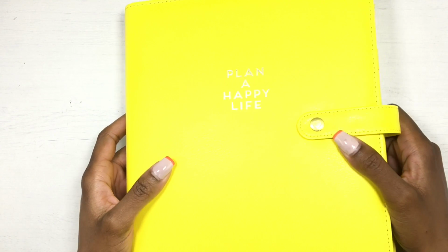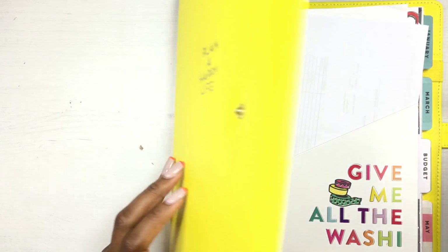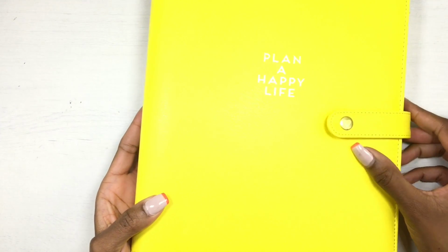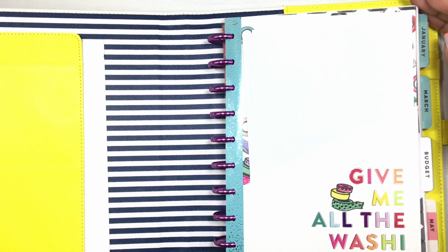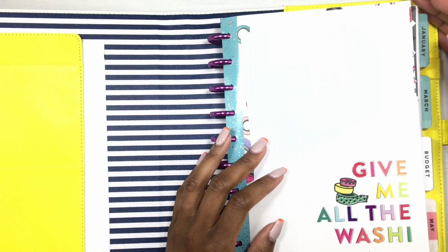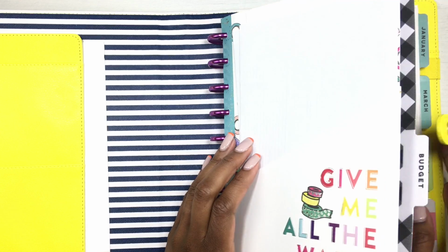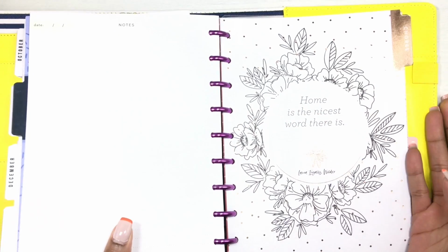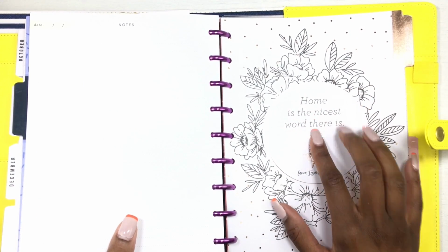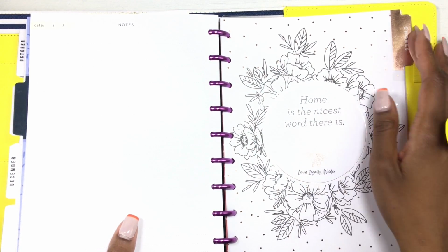All right. So the last one is my budget planner. This is my home binder. In here, it's not really set up. I don't really go to this too much. All I really do is house my budget planner in here. And I picked up the home management extension pack that came out, and I liked it because it was cute. But I haven't used it so far.